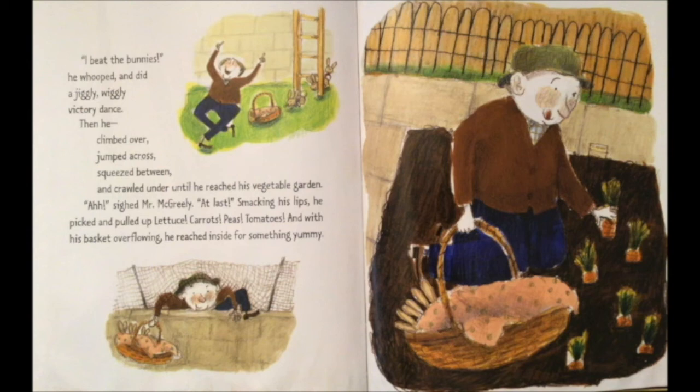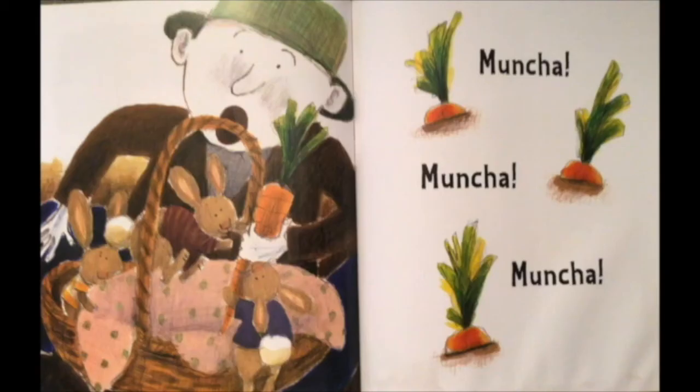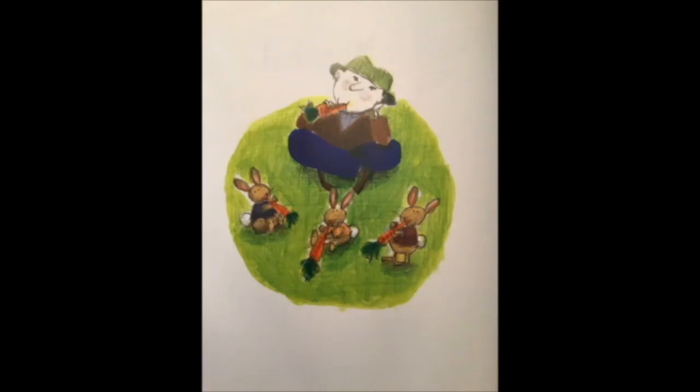Smacking his lips, he picked and pulled lettuce, carrots, peas, tomatoes, and with his basket overflowing, he reached inside for something yummy. Muncha, muncha, muncha. The end.